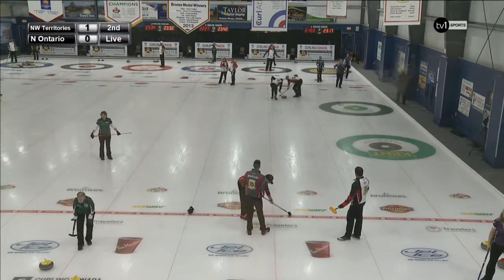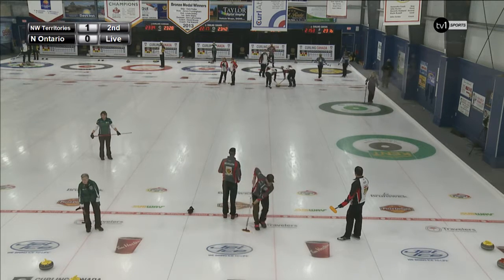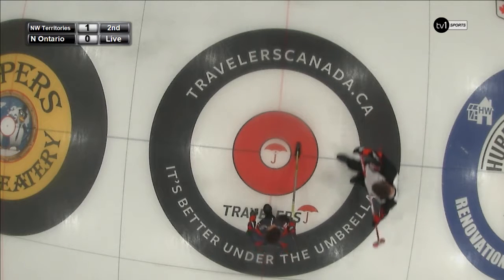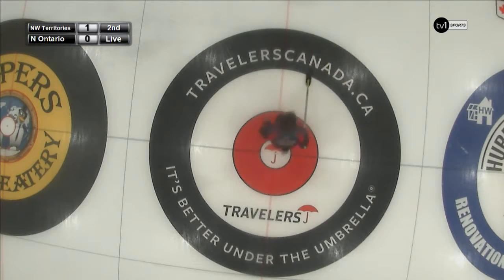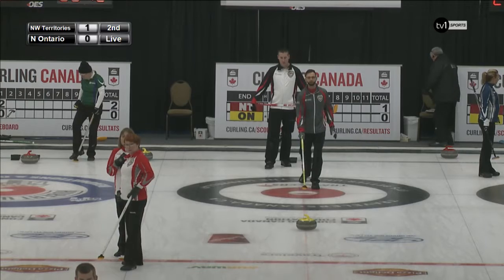So we have 6 games, and this is, I believe, Draw 4, and this is the second draw for teams in Pool B. Right now, as we said, in the standings, Ontario is 1-0, and Northwest Territories are 0-1.